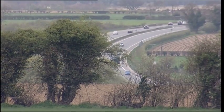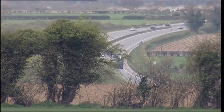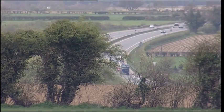The joys of the A11 are about to be followed by the joys of the 600s coming up after the break.